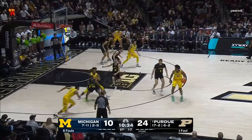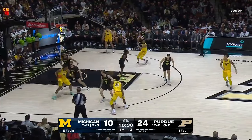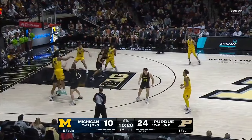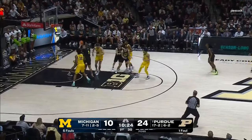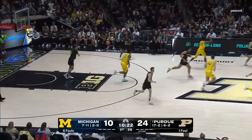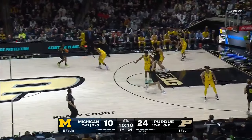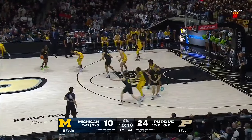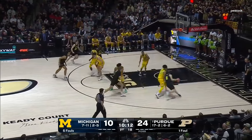Reed on the outside. If they can find him some openings. Get it to the post on a double immediately by Kaufman-Renn. Swing it. Burnett, that's a deep one. Comes up short. I just think he's going to step in. And it's another step into the line there. You're going to get the same look. Lamar Burnett has been struggling mightily with his jumper. And that post double, that's going to be available.